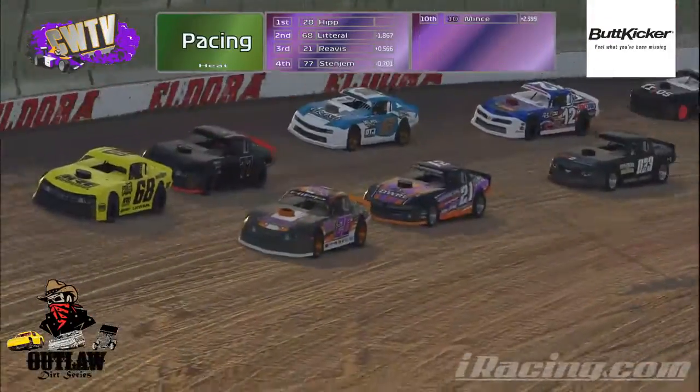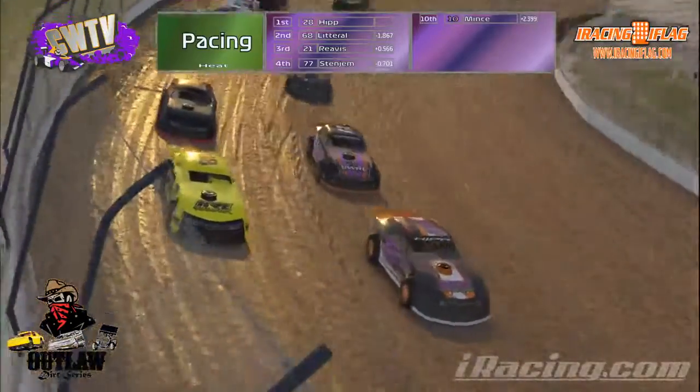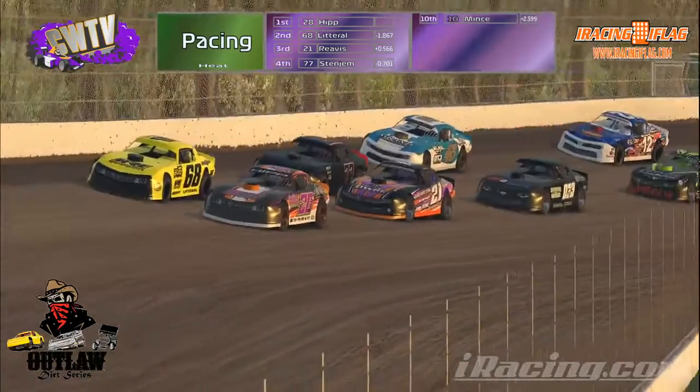Sometimes you just got to look at it. Would you look at it? Would you just look at it? Let's look at Bailey Hip. Would you just look at him? As he's going to fire off here.